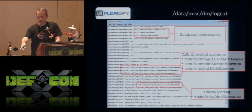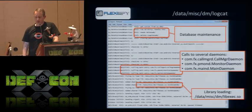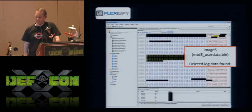Now we start to go through Logcat some more, and we see the database maintenance routines. Well, this is a dirty database. I need to do maintenance. I have to call it out. And now I have a listing of all the daemons that get used. Outstanding. Now I know what's actually running my spyware.